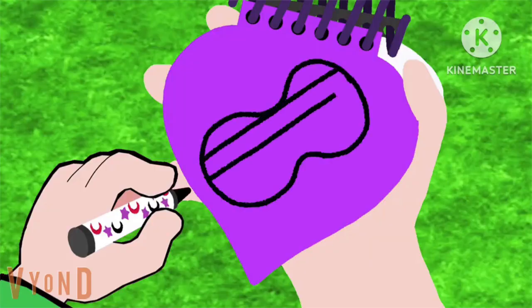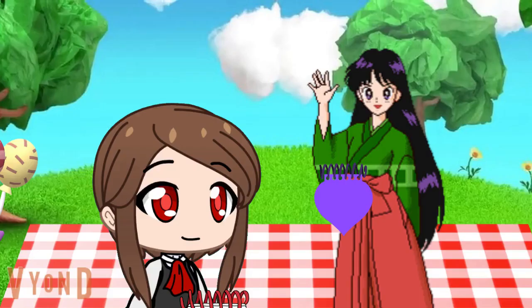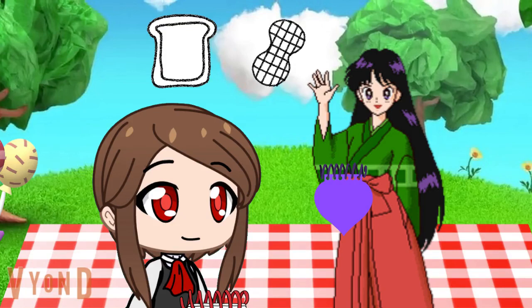So we draw this peanut shape like this, with some lines going down, and some more lines across. There, a peanut. Okay, so our first clue is bread. And now our second clue is a peanut. So what can I make for snack party, with bread and a peanut?